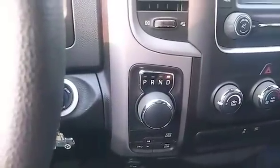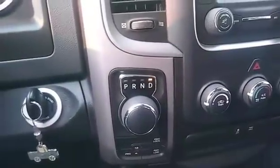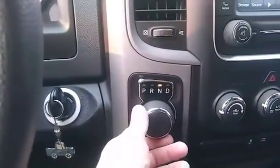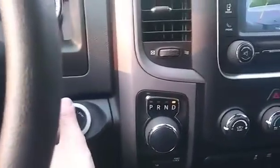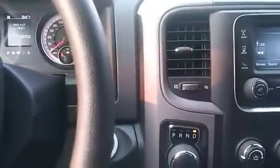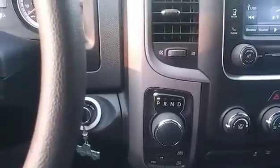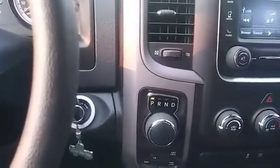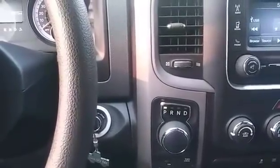I didn't want any bells or whistles, no navigation, no leather seats, just wanted a truck. All about this vehicle, the worst thing that I'd have to say is this transmission shifter right here. So drive, neutral, reverse. It's great to have a safety feature that if you forget and turn off your vehicle, it will stop the truck and shift it into park, and that's great. It's a great safety feature. The problem with that is their override system I do not like at all.